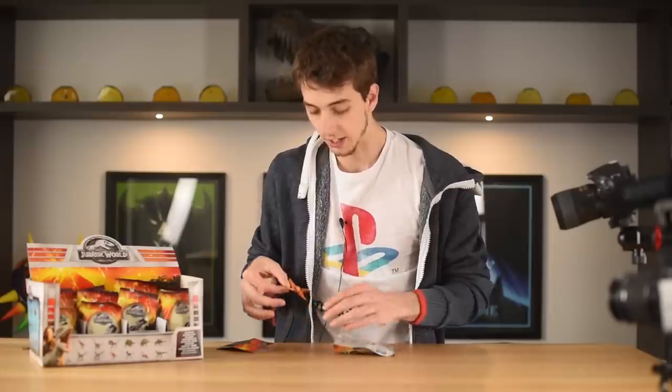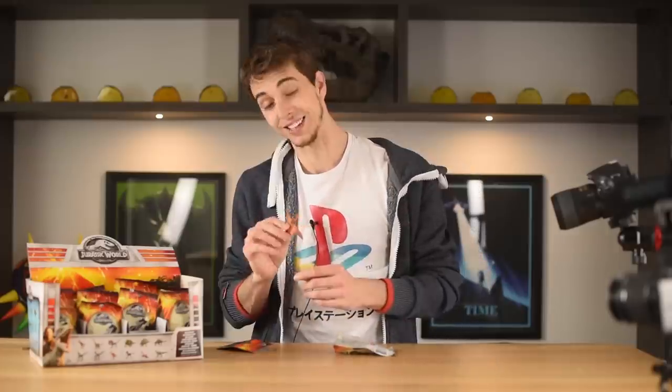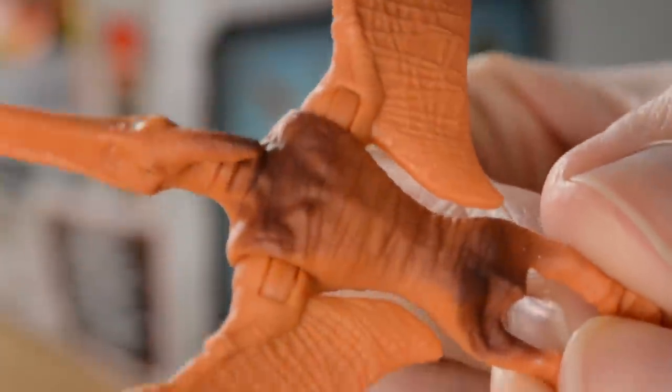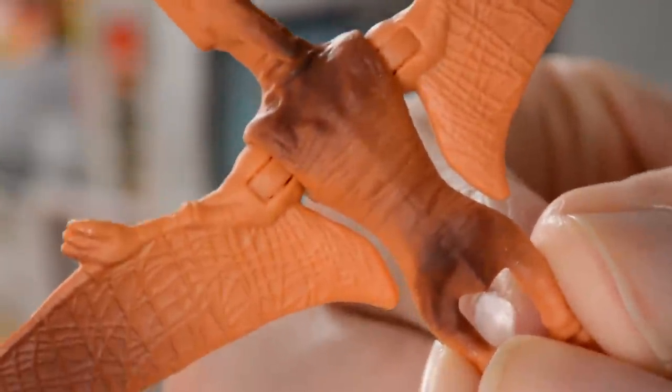And then inside, there it is. That's not bad. Look at this, guys. There you go. So here's the Pteranodon. And as I predicted or sort of had seen, if you look at the wings, there you go, articulation! And the actual plastic itself seems to be pretty decent quality.